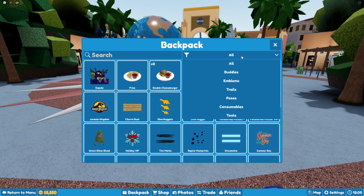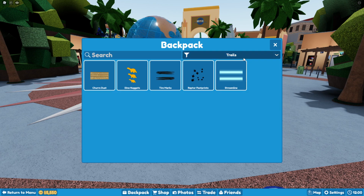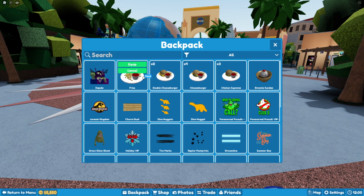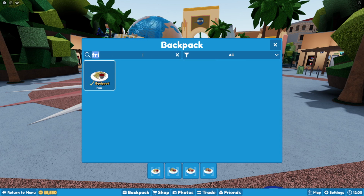You can now sort by different categories in an easier way. And it is very simple to equip and unequip. You can even right click them, and you can search for items by their names.